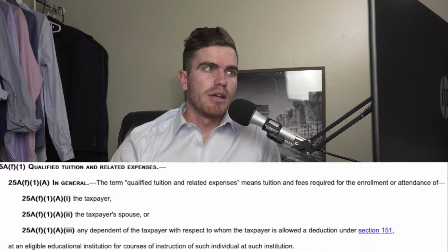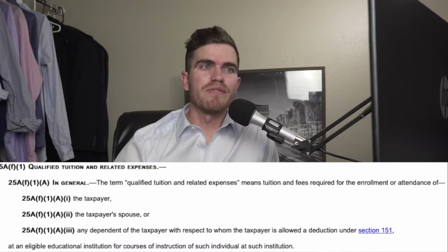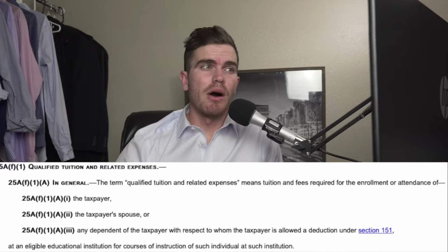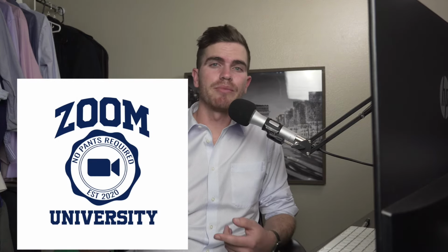Now let's dig into what qualifies as a college expense. Code section 25A subsection F defines this for us as tuition and fees required for the enrollment or attendance at an eligible institution. That also applies to you, your spouse, or any of your dependents too. Generally, that means books, supplies, or equipment that's required by the syllabus. And fortunately for all of us this last year, we all attended Zoom University, so that brand new MacBook you bought qualifies as an expense. Now, I'm going to walk you through how to do it.